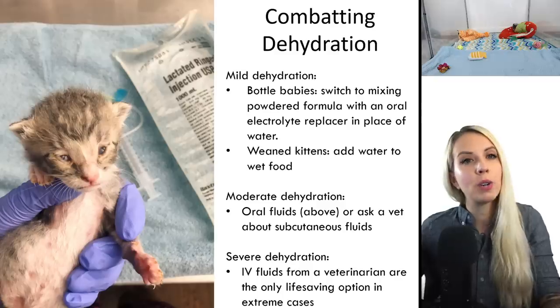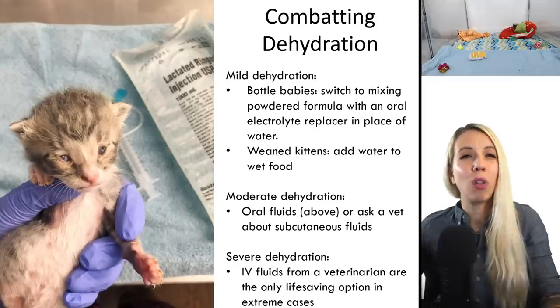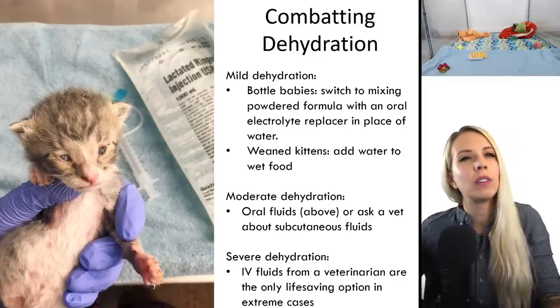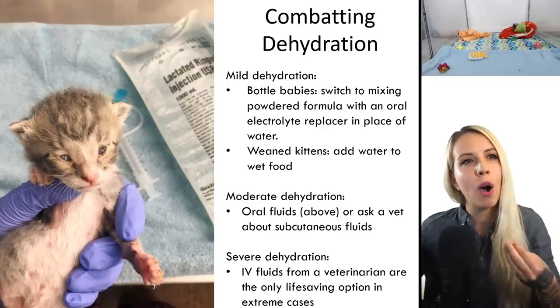For mild dehydration, these are going to be your kittens who have some diarrhea, maybe they have gone a little too long without eating when you first get them in. We just want to be giving these guys more oral hydration support, meaning through their mouth.